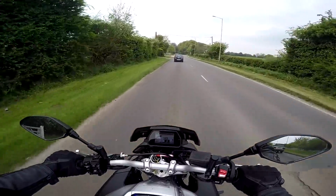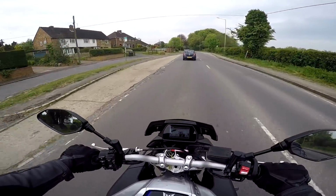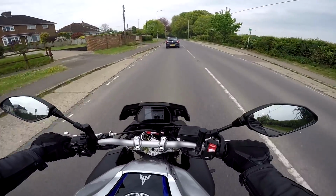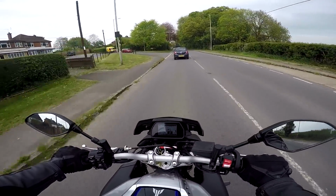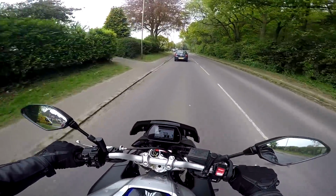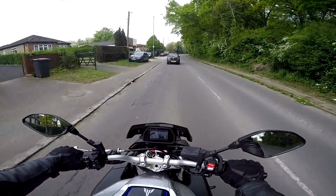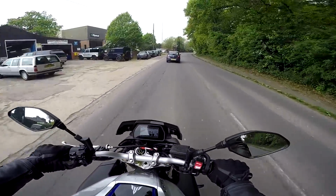Front brake works fine. Not as good, it has to be said, as the Brembo M50s that I've been using recently on the Street Triple. That bike just stops on a dime. These you have to give a bit more of a pull to, but they're completely adequate. They stop you fine. And of course, it's got all sorts of levels of ABS and traction control on this, so you can fiddle around with those.